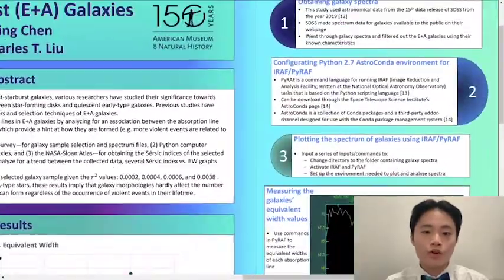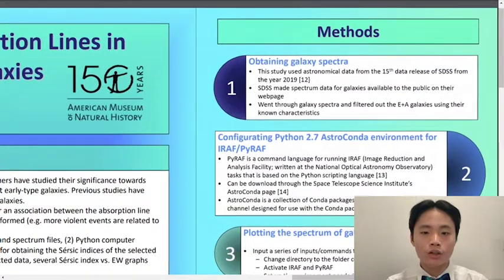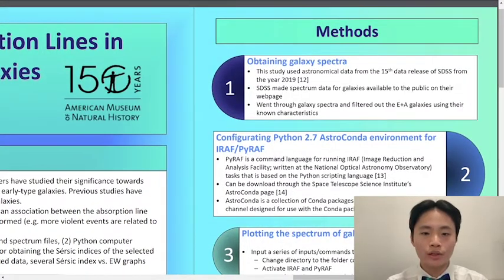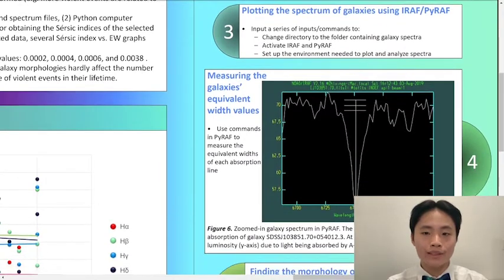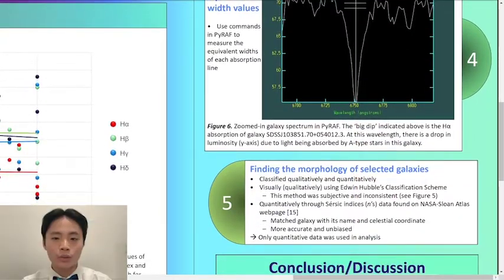In my study, I used various forms of data collection: the Sloan Digital Sky Survey for galaxy sample selection and spectrum files, a Python computer program, PyRAF, for computing the equivalent widths for E+As, and the NASA Sloan Atlas for obtaining the Sersic indices of the selected galaxies, and this provides information on their morphologies.